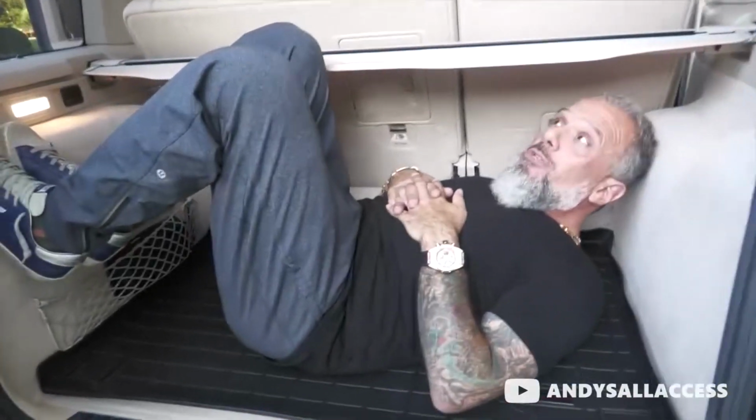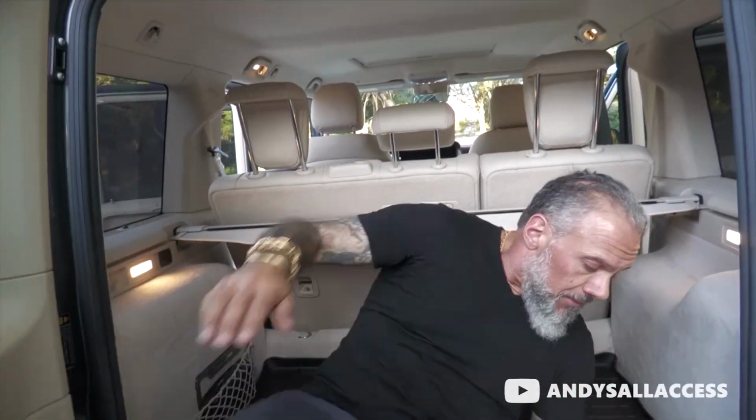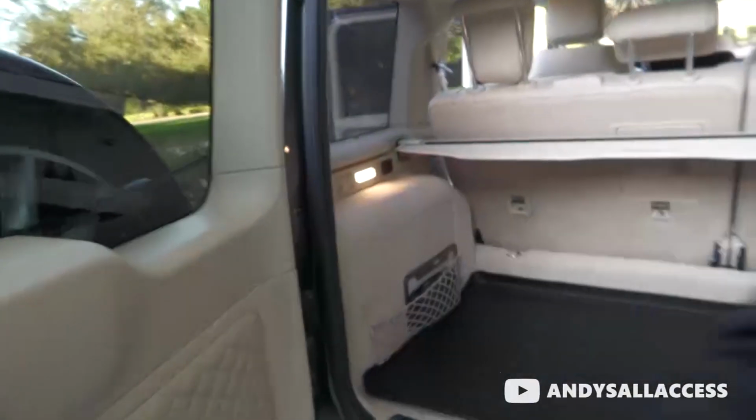You know what's pretty cool? There's 2 speakers back here. I didn't notice that before. There's plenty of room back here for stuff. It's pretty nice.